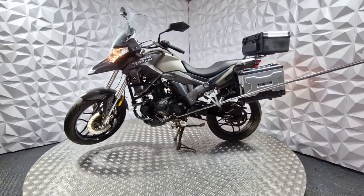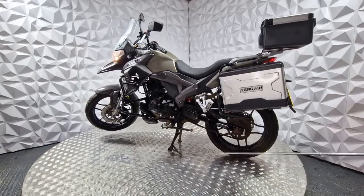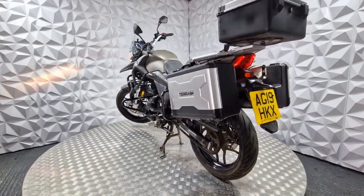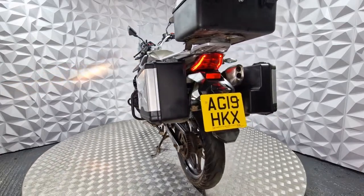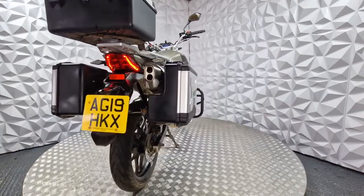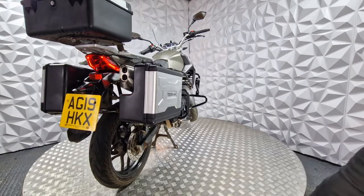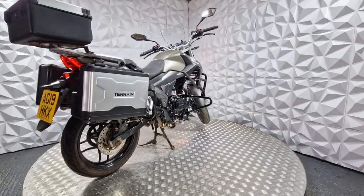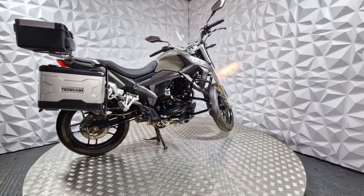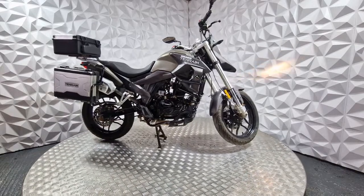A few rust patches here, not major, it's just surface rust. Chain and sprocket, good condition, just needs a bit of lubrication. The front and back brakes are in perfect working condition. Obviously, I cannot show you this right now. I showed you the indicators working, the horn, stuff like that.